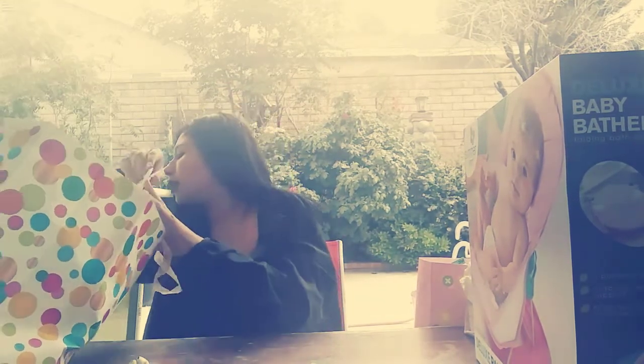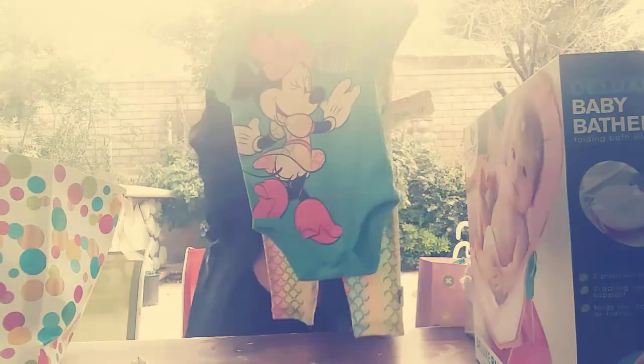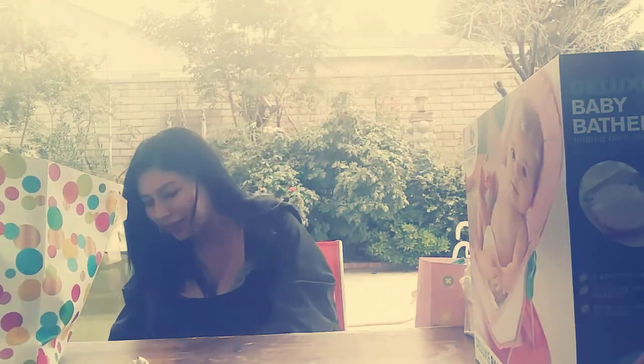And the last thing I got in here is another Disney baby outfit. Comes with this and then these little tights. They're really colorful little tights. And it says wink wink. And that's all I got in this bag.